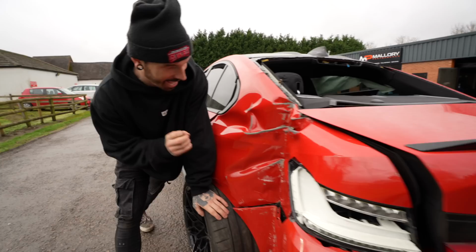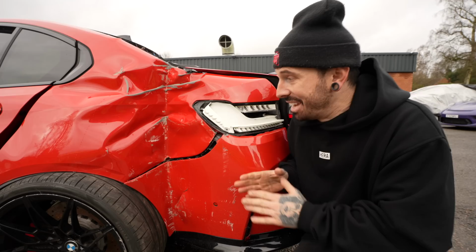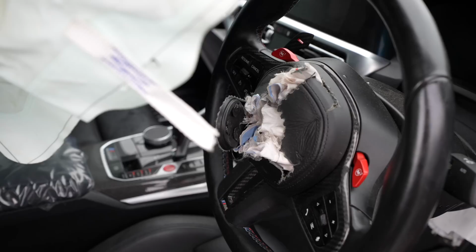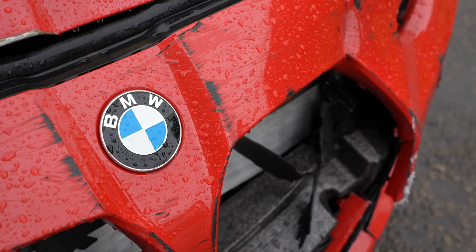Now, I've never repaired anything this bad ever before. This is structural damage, and we still don't know if it is repairable. But I wouldn't have pulled the trigger on buying this car if I believed it wasn't possible. The problem is, we don't know the full extent of the damage yet, and our only way to find out is to inspect it further. So we need to get this car inside so we can start stripping it completely apart.